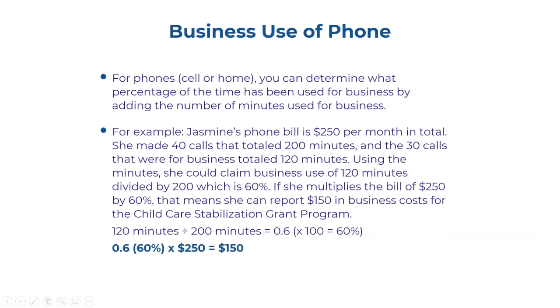So let's look at the business use of a phone as an example. For phones, either a cell or a home phone, you can determine what percentage of the time has been used for business by adding the number of minutes used for business. This should only be for the business owner's or employees' part of the bill.